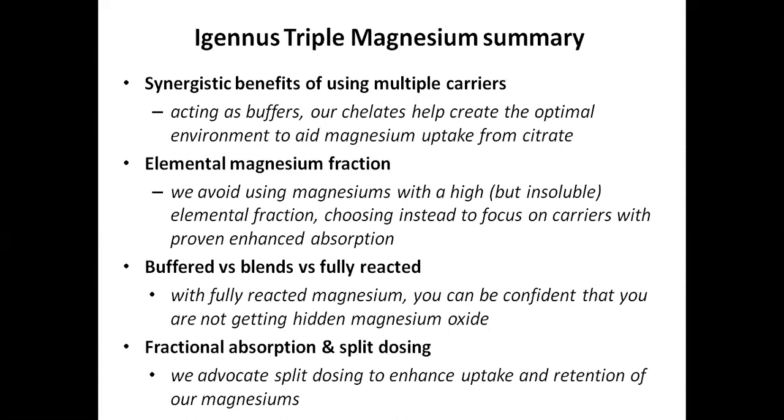And then finally, it's about fully reactive magnesium. Only with fully reactive magnesium can you be confident that you are not getting any hidden magnesium oxide. Magnesium oxide is not absorbed well. Magnesium oxide is more likely to cause you GI discomfort. And essentially, magnesium oxide is not good value for money for you or your client.